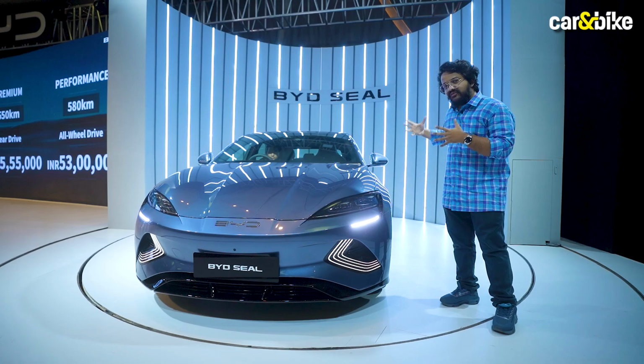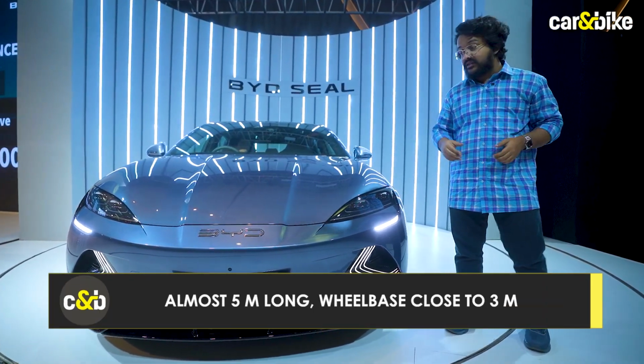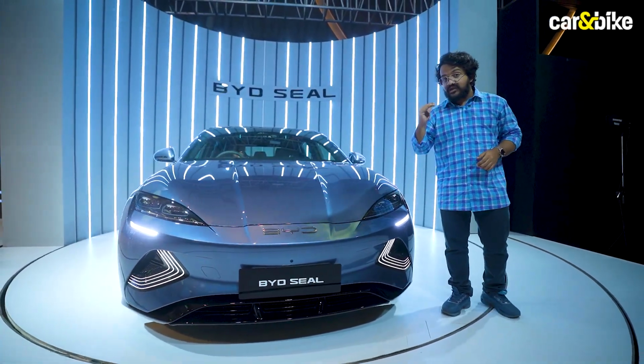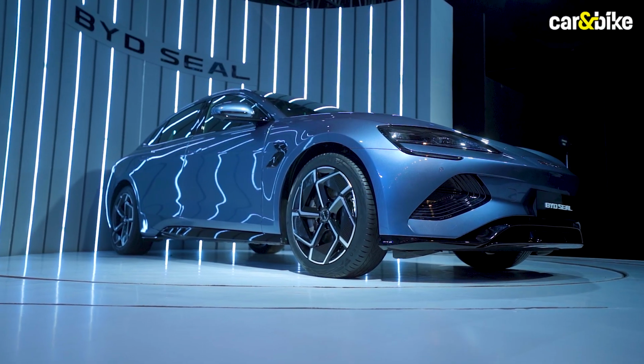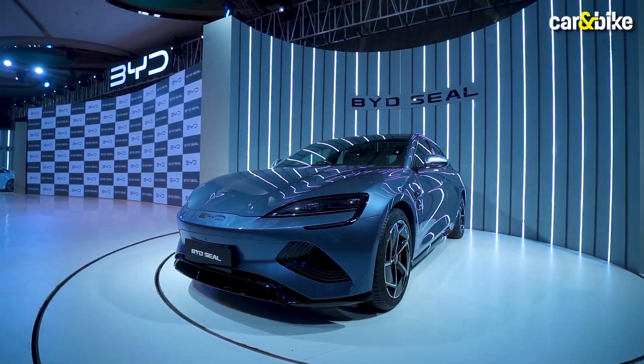It's also deceptively large. This vehicle measures in at 4.8 meters in length, around 1.9 meters in width, and less than 1.5 meters in height. The wheelbase is 2,920 millimeters, which makes this car look very solid, very planted.